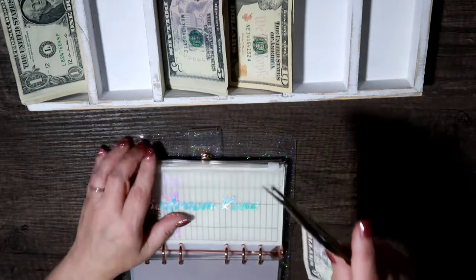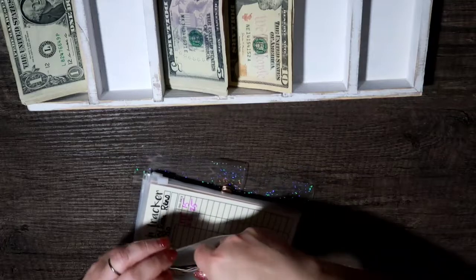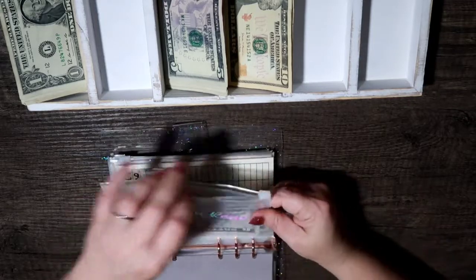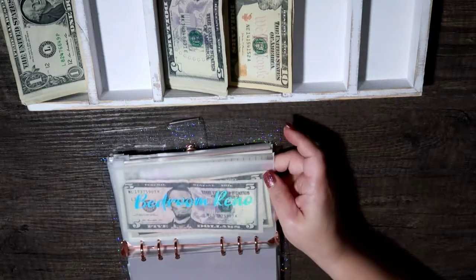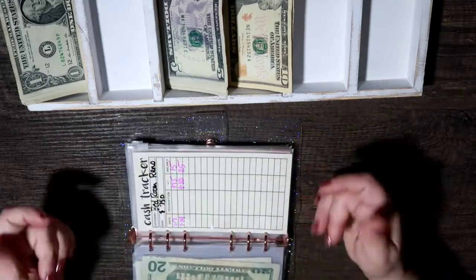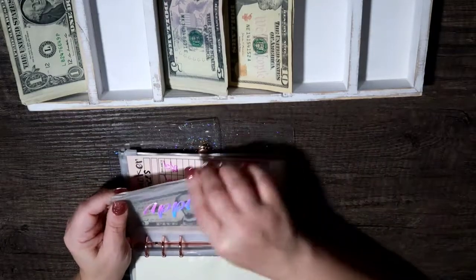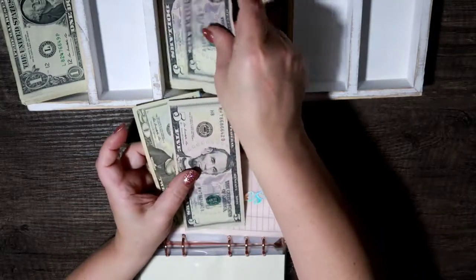And if you watched last week's video, you know I had a hard time with the teller at the bank last week giving me the right denominations. And the teller that I saw this morning, Angel, she was a perfect angel. She did everything I asked her to do. It was lovely.